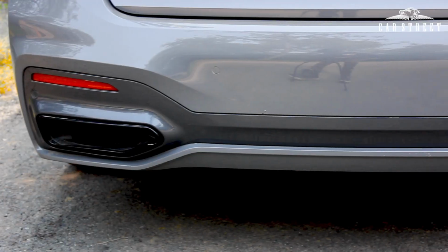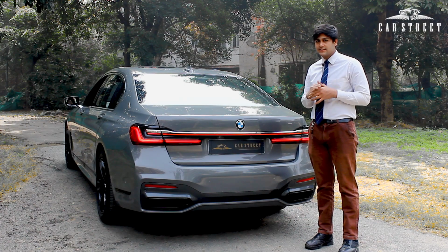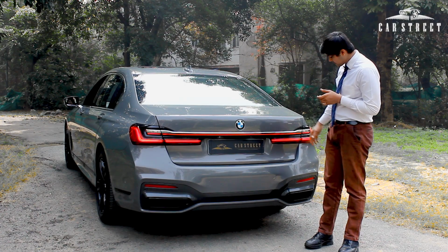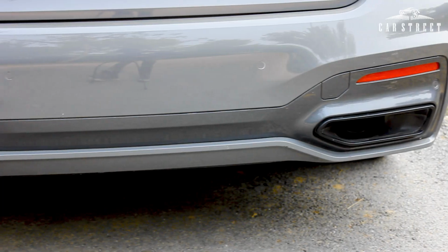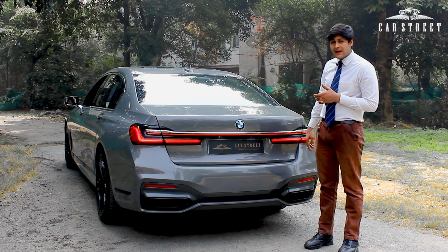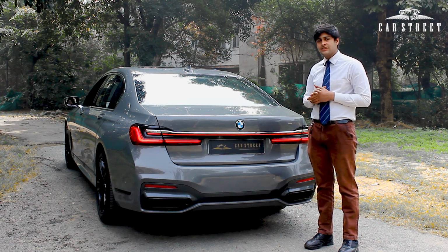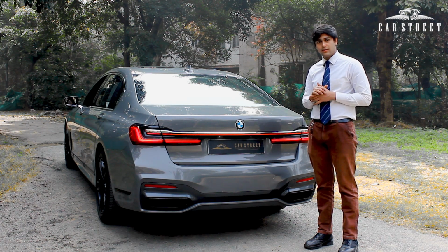हमको मिलते हैं पार्किंग सेंसर्स all around the rear bumper as a part of the 360 degree parking sensors and cameras assist. We get reflectors on either side just above the exhaust tip. On the bottom of the rear bumper, we get a rear diffuser with gloss black exhausts on either side. And you can see that all of the edges, they're all in perfectly brand new condition.